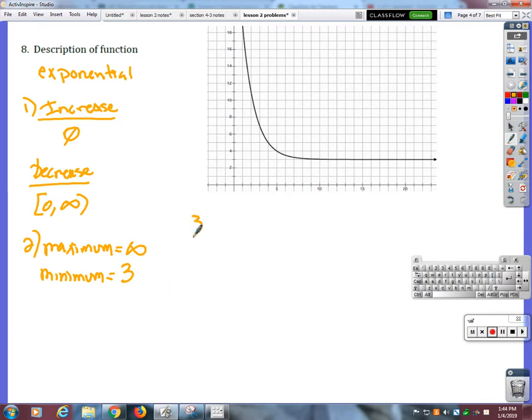And then number 3 is domain and range. So what's the lowest x value? And how far does it go this way? Infinity, because there's an arrow on the end, it goes forever. And then what is the range? What's the lowest y value? 3. So I'm going to go from 3 to infinity.